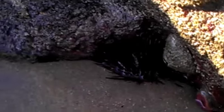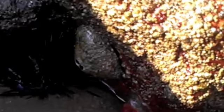It's a sea urchin. Are you going to be able to see it? Because I can't see in this light. Sea urchin looks like right here. Remember that pretty white round shell that you found? This is what it looks like. Actually, this one looks like it's not doing very well. But this is what they look like. They're purple with spikes.